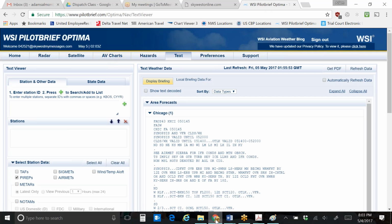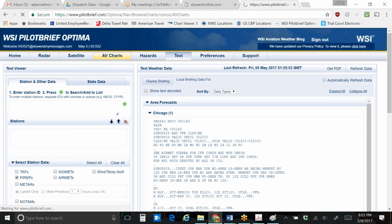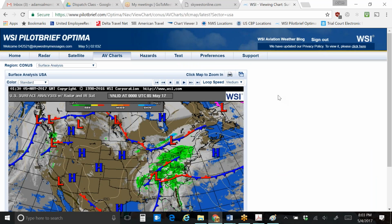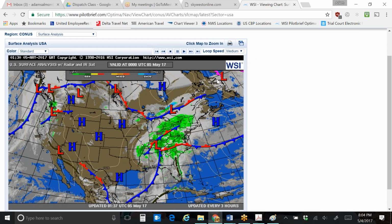So that first one was surface analysis. So we come back into our aviation charts. Okay, so let's see if I can, so that's showing up okay size, right? Mm-hmm. Okay. So this is a surface analysis chart.